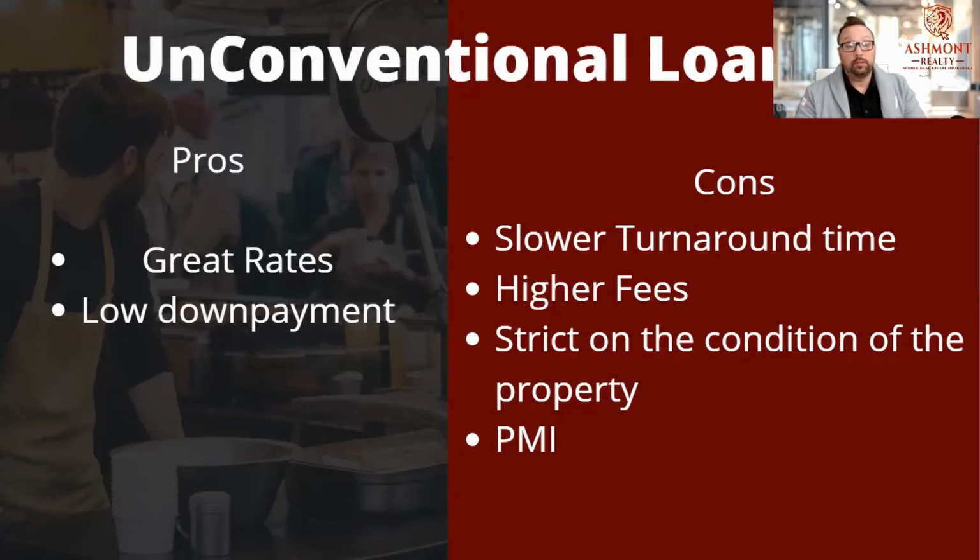Another pro is you have a very low down payment requirement and a low credit score requirement. So if you have a client that really doesn't have a lot of resources and they don't have a lot of down payment money, this is a great option for them, the unconventional loan. And sometimes that's the only option that we have, and that's fine. That's totally fine. If that's all they can qualify for, but still obtain a loan, let's do it, right? What's wrong with that?